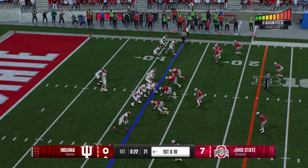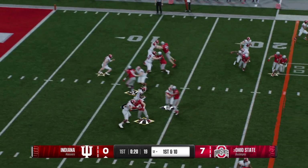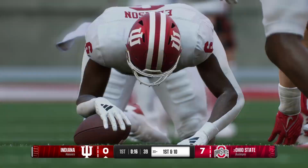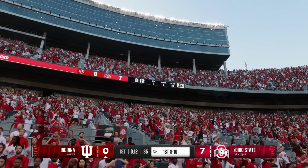The roar of the crowd trying to fuel this defense to keep them pinned in their own end. Just what the doctor ordered to get away from the shadow of that goalpost and pick up a 1st down at the 23.